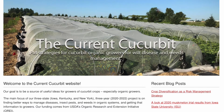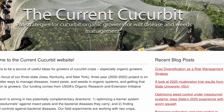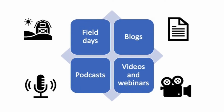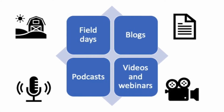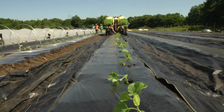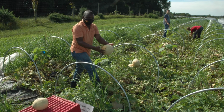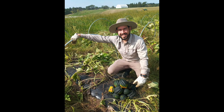Another aspect of our project involves outreach to growers. We're using the whole toolbox of outreach tools to get connected to growers and stay connected. This includes the usual approaches like field days, along with blogs, podcasts, videos, and webinars. By the end of the project, we plan to put out a workbook about how these new strategies can fit into our organic cucurbit production in areas where these pests and diseases are major concerns.